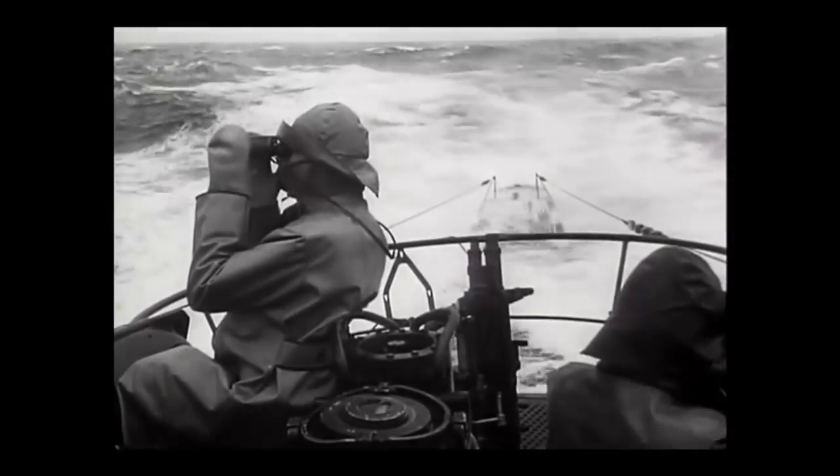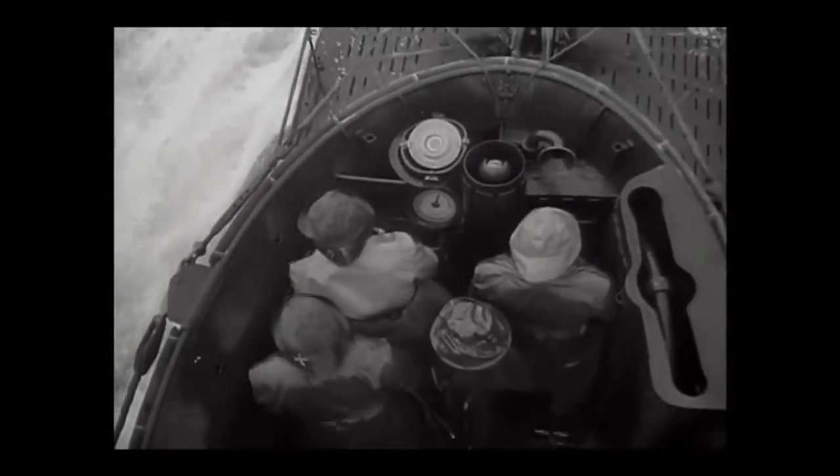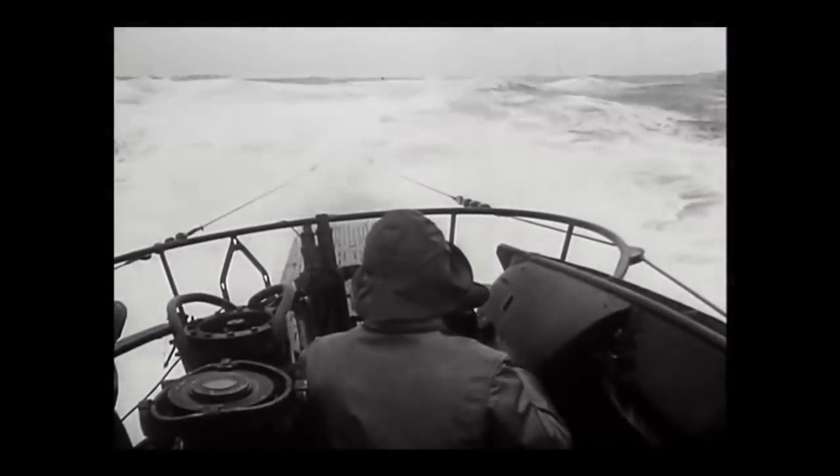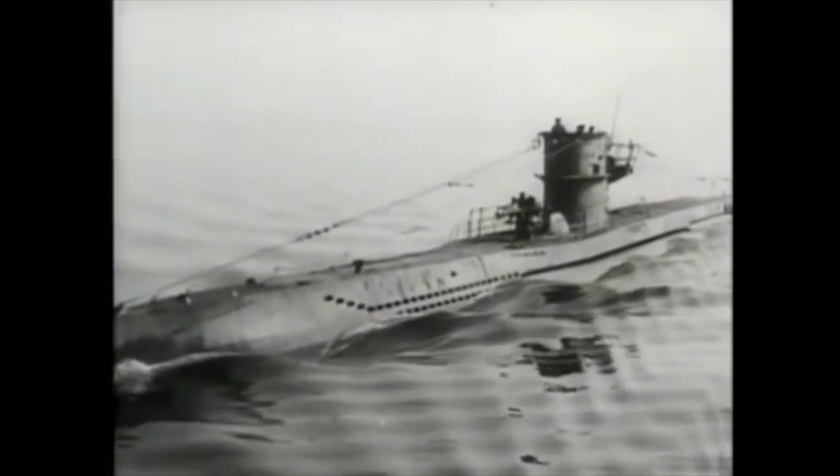Destroying German U-boats at sea was one thing, but actually capturing one intact was quite another. During World War II, Germany commissioned a total of 1,162 U-boats of all types, of which 785 were destroyed, and the remainder either surrendered or scuttled at the end of the war. But of that total, only 6 U-boats were captured intact by the Allies during the war.